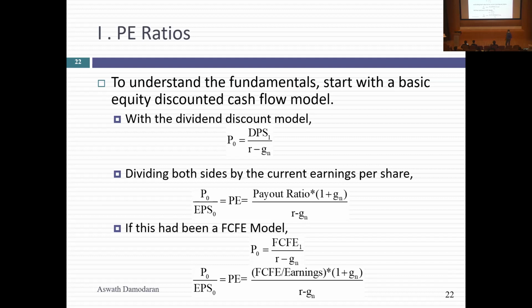Let's say I divide both sides of an equation by earnings per share. If I divide price by earnings per share, I end up with PE ratio. If I divide dividends per share by earnings per share, what do I get? I get a payout ratio.